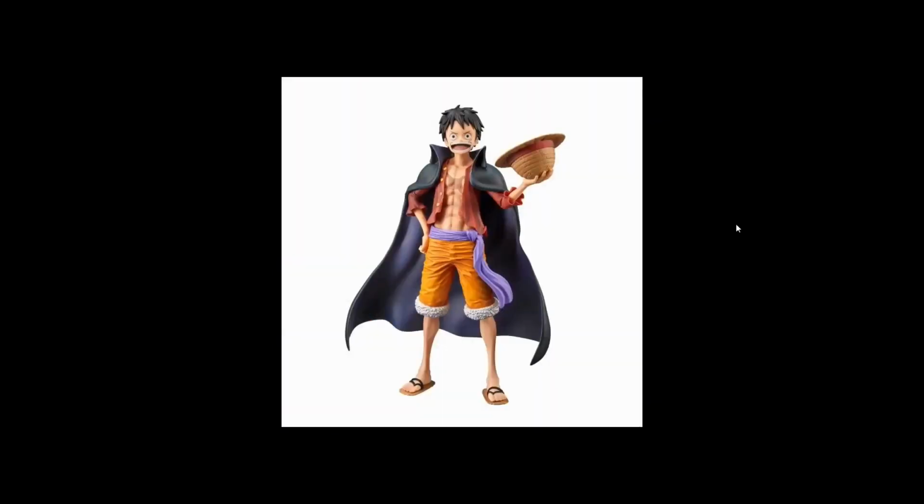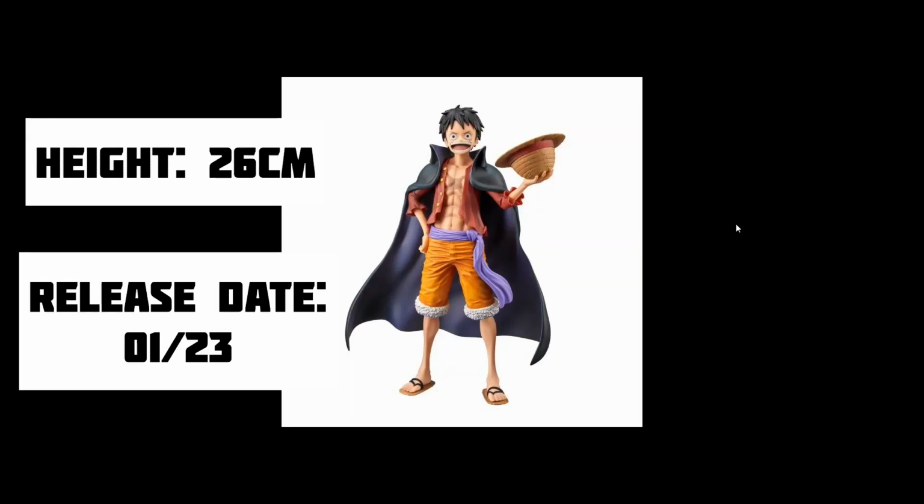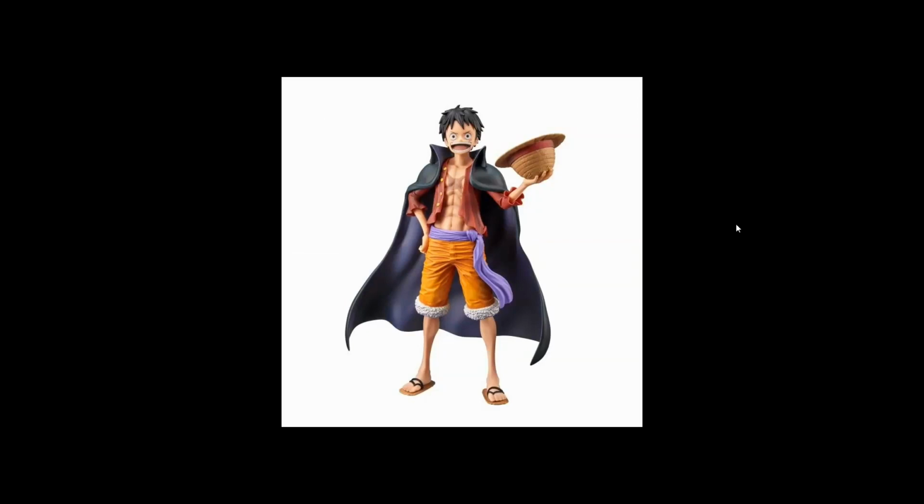Next, this is the Grandista Nero Luffy version 2 figure, or I personally call him Onigashima Luffy. The height is 26 cm and the release date is also in January 2023 next year. Basically, this is almost the same as the Grandista Nero Luffy, just that we have an updated outfit, different colors with the bottom.